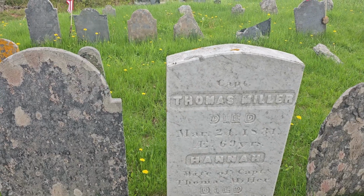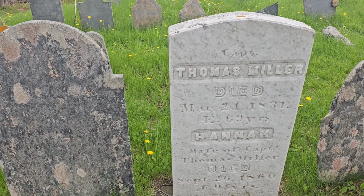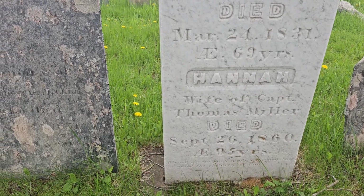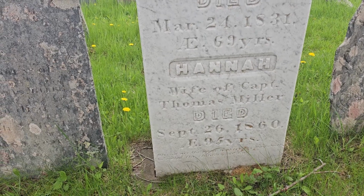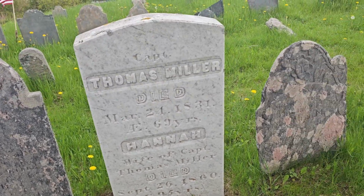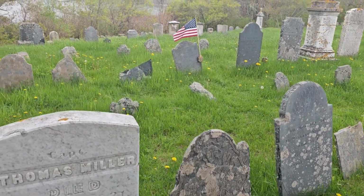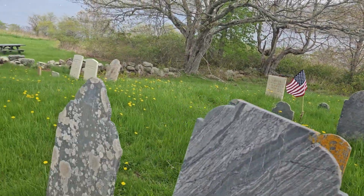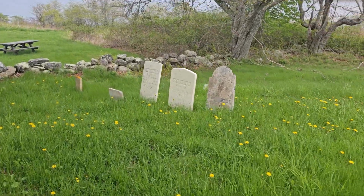There's Captain Thomas Miller, died March 21st, 1831, 69 years. Hannah, wife of Captain Thomas Miller, died September 26, 1860, it looks like, 95 years. There's some old graves in here, folks. There's probably some ghosts running around here.